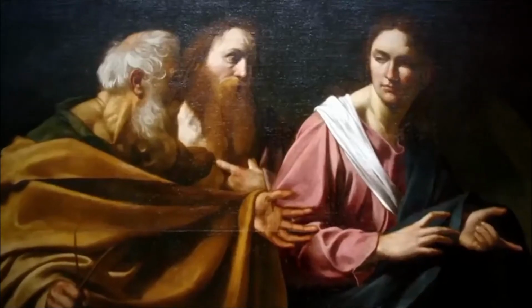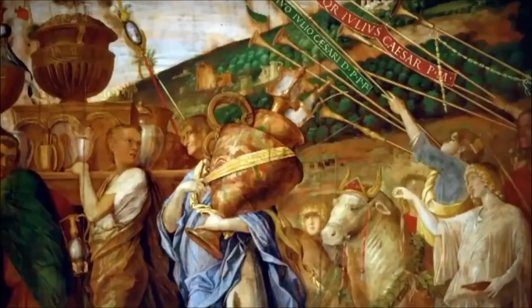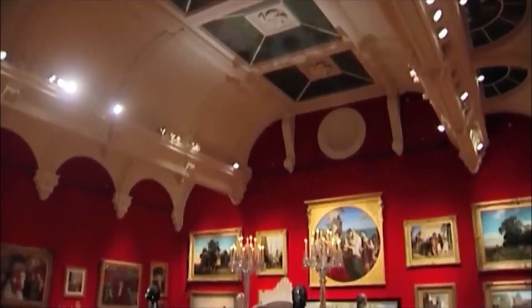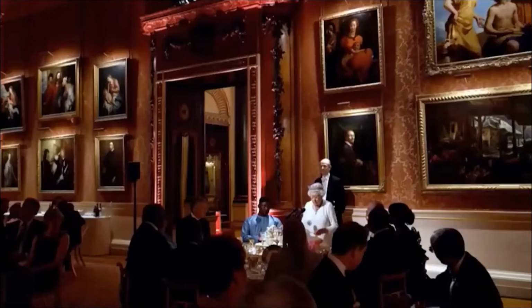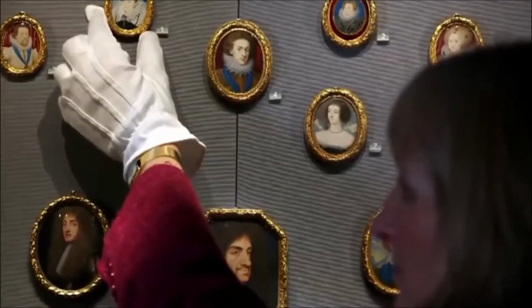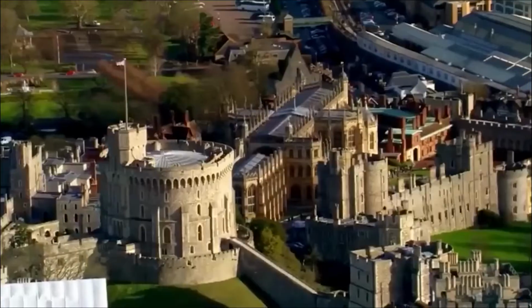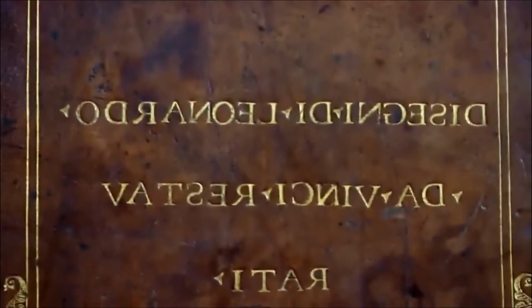Charles I was a great lover of the arts. He recognised the power of collecting, the power of art to showcase the strength of the monarchy and of the court. When the monarchy was restored, the collection was boasting over 1 million items. Some are proudly displayed on palace walls, and others are carefully archived and rarely seen. Windsor Castle's print room is home to an extraordinary collection of some 600 drawings by Leonardo da Vinci.